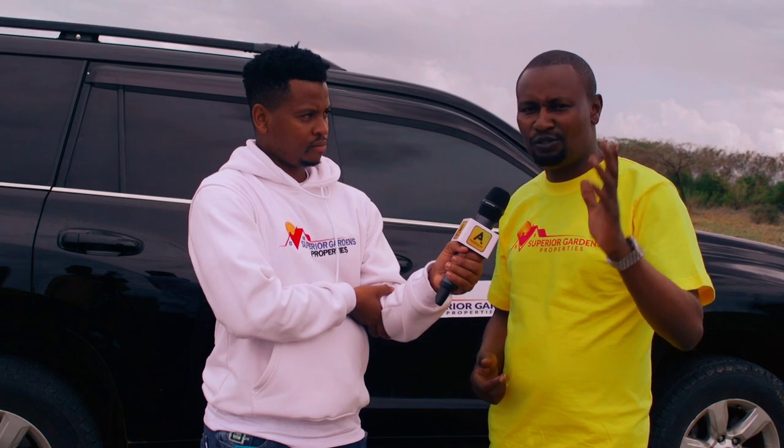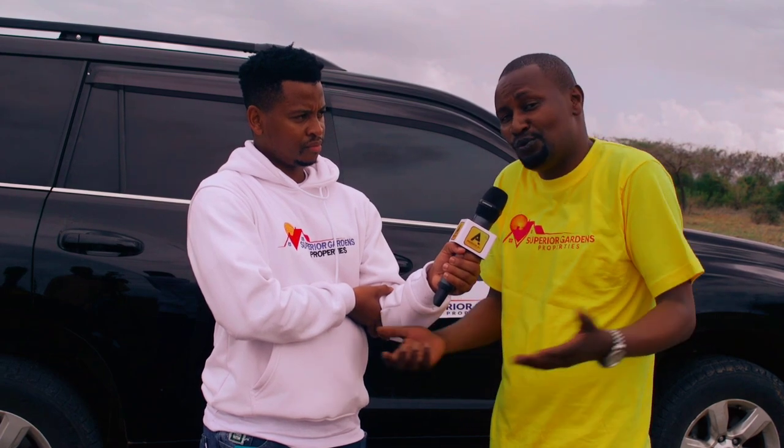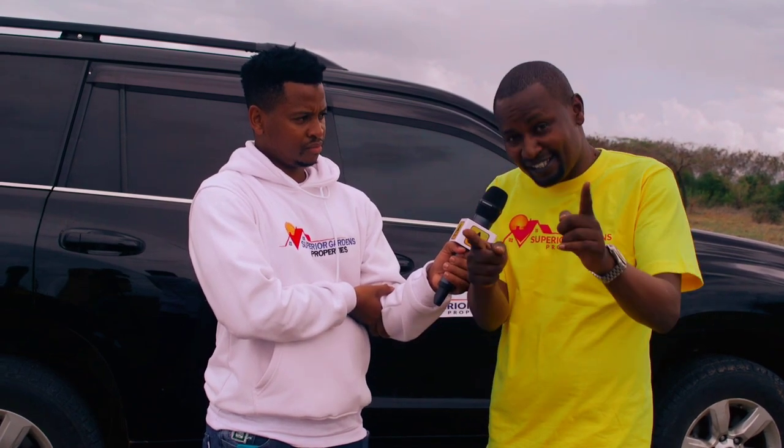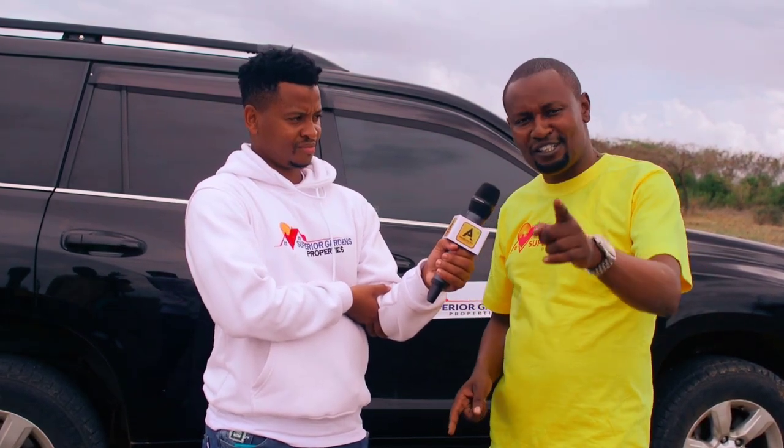And please don't feel left out or think this is not your job to buy yourself land. It is. Because when you invest in land, it is yours, it is for the generations to come.